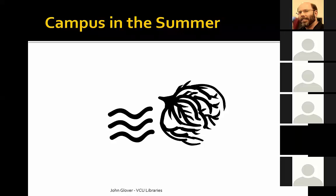Now, that said, campus in the summer. If you can't tell from the graphic right there, that is a tumbleweed rolling quickly across your screen. Time for one more poll.